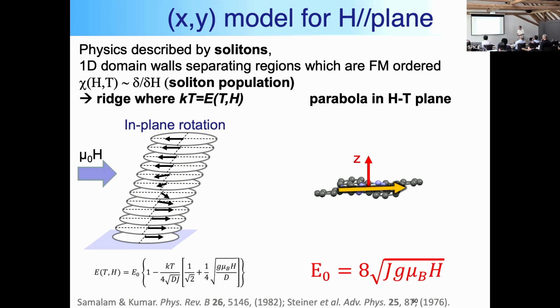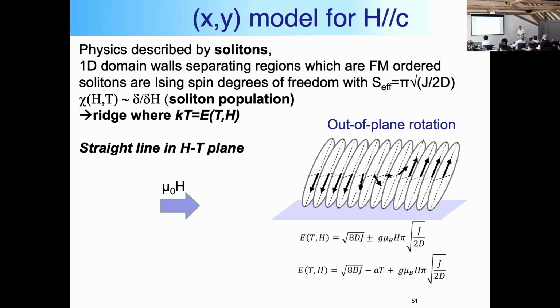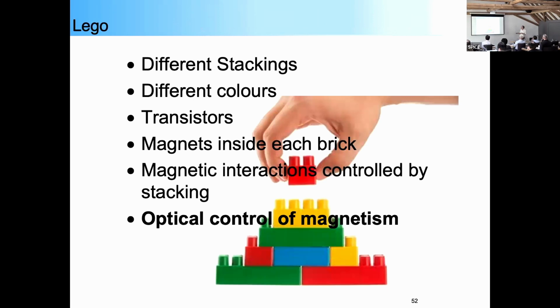So physics described essentially, just to make it clear, described essentially by simple topological excitation. So that's a very nice thing to do with these bricks. Now, I've shown you the magnetic interactions are controlled by stacking. I've shown you little magnets inside each brick. Let me talk about optical control of the magnets.